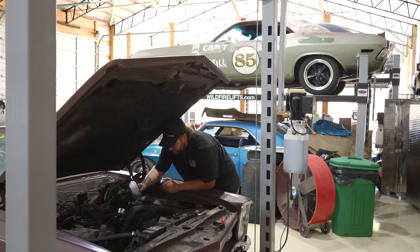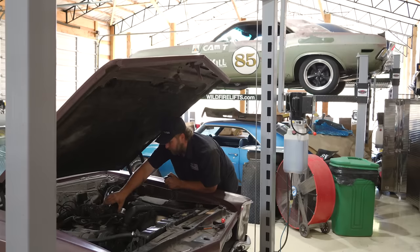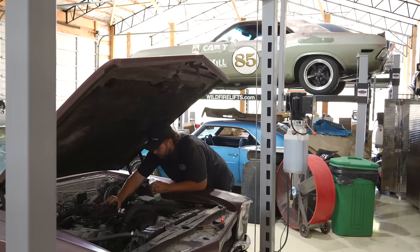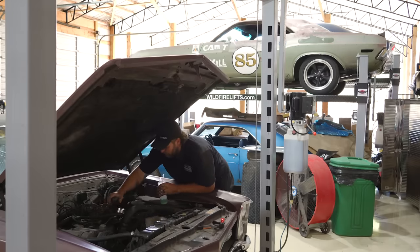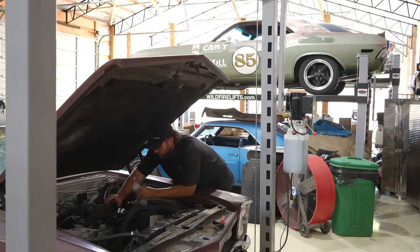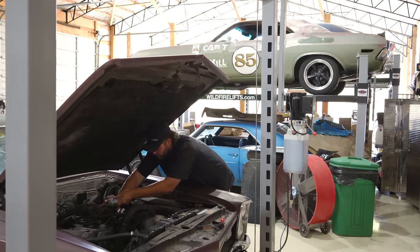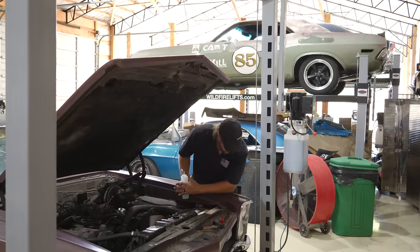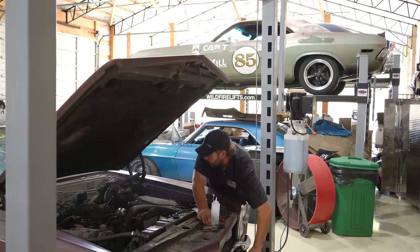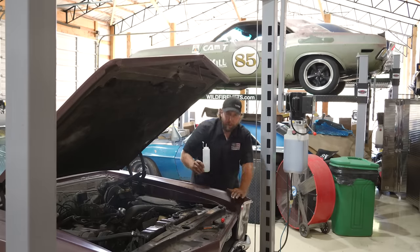Still not pumping. She is a thirsty gal. Not pumping nothing. It might take a minute. I'm gonna fill this back up and we'll keep bottle feeding her.